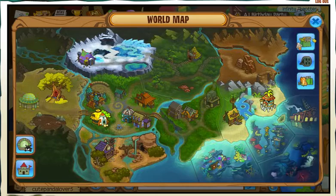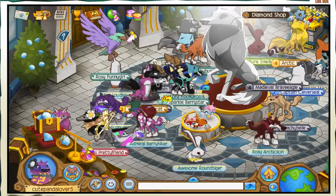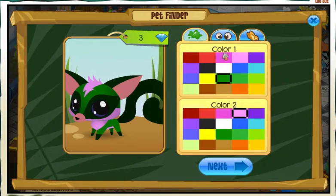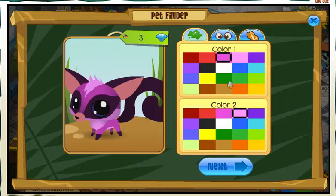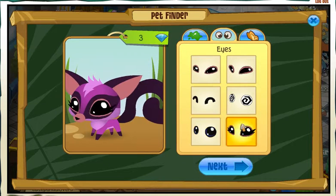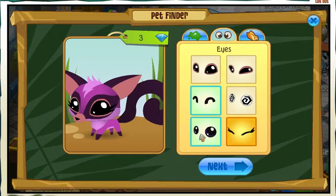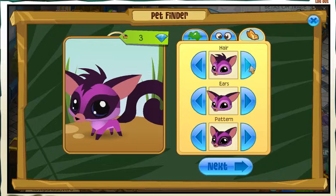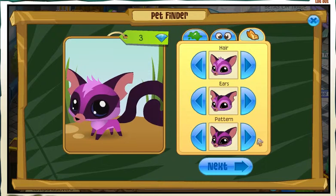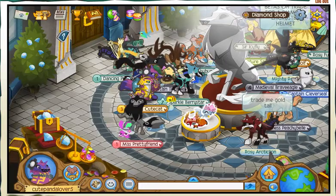Next up, the diamond shop, where we will be checking out that set of armor and the pretty sugar glider. So cute! Okay, I want some more. I want one really bad. Okay, I don't know which one you like. Okay, those are the cute size of her. Yeah, I can't get it because I'm saving up for an otter.